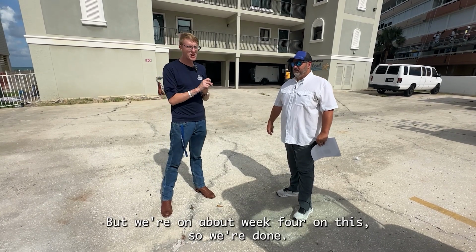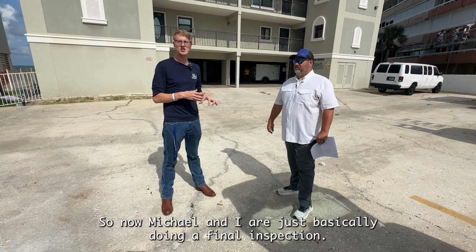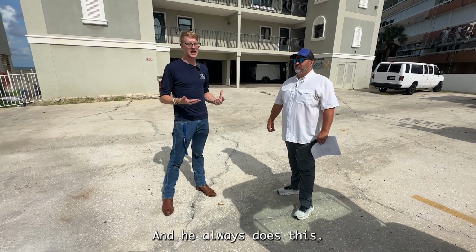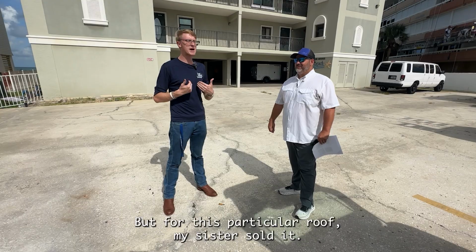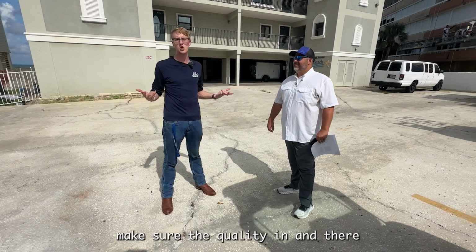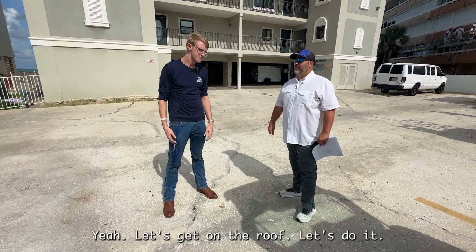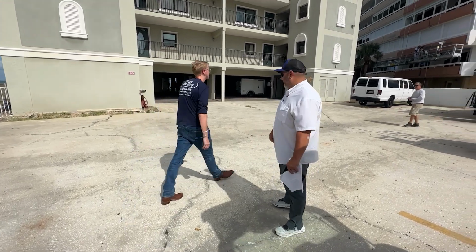But we're on about week 4 on this, so we're done. We've been done for a bit now. So now Michael and I are just basically doing a final inspection. And he always does this. I don't always do them, but for this particular roof, my sister sold it, so we're gonna go up there and take a look at the roof and make sure the quality's in, and that everything's ready for the gutter guys to come wrap it up. Yep. Let's get on the roof. Let's do it.